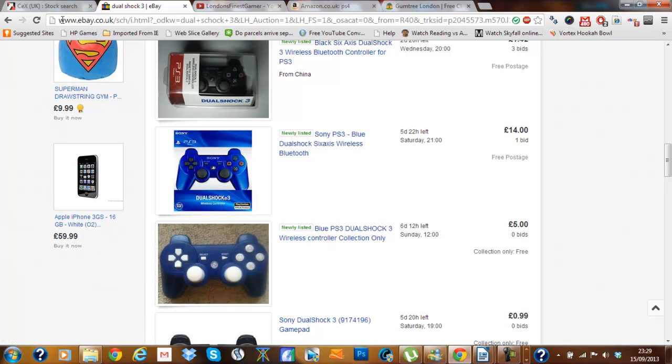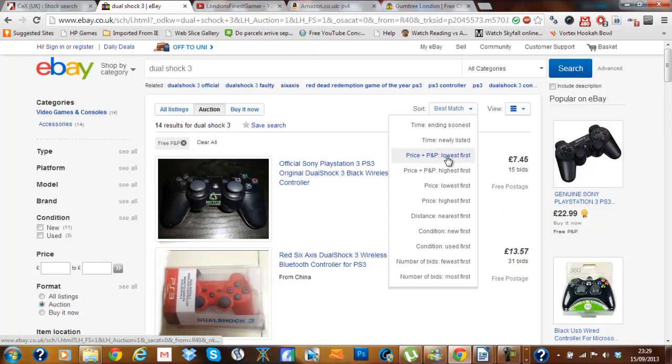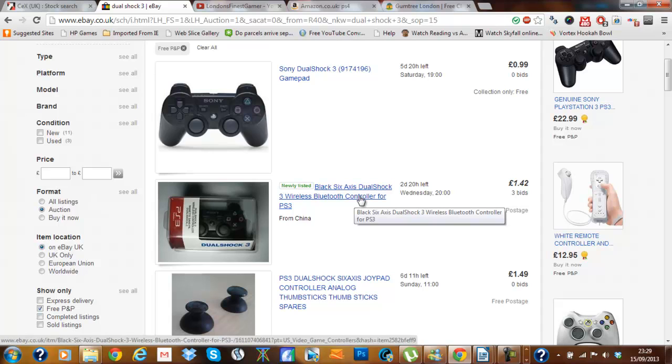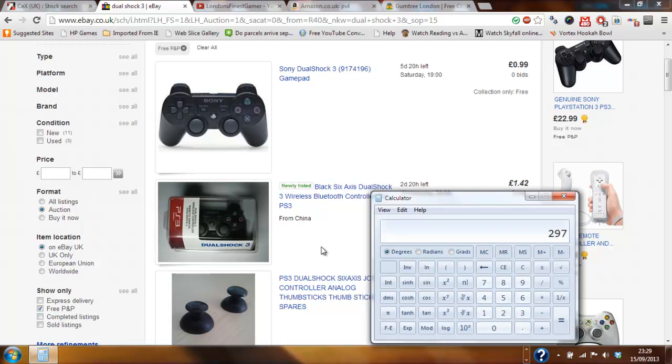Now I'll show you why it's a good price, because if you buy one, let's just take the cheapest price, lowest first. The lowest, 99p. Wow. Alright, this is the lowest price from China, presuming that this is an official Sony PS3 control pad, which it does look like from the picture. So £1.42. Let's just bring up the calculator. You're going to minus £1.42 from whatever money you've got.